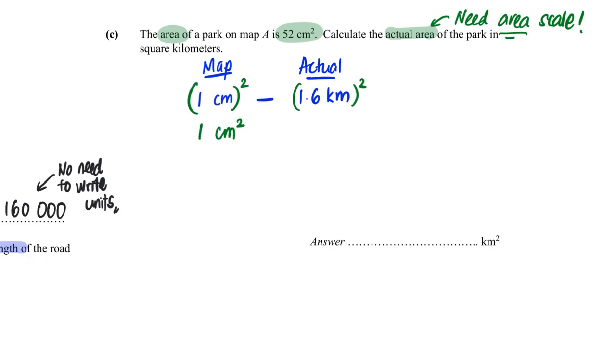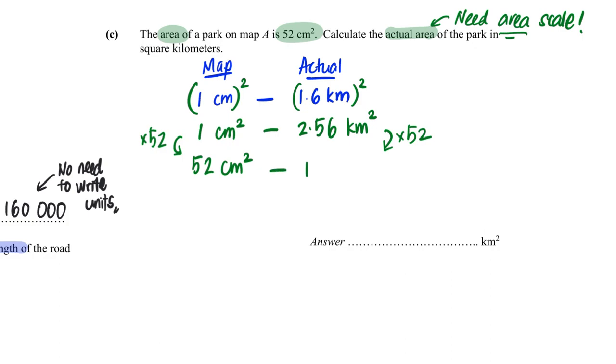Now cm is square. 1.6 kilometer square is 2.56 kilometer square. So now I can easily find my 52 cm square simply by multiplying by 52. And I will get 133.12 kilometer square.